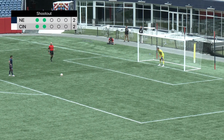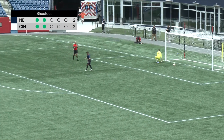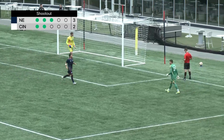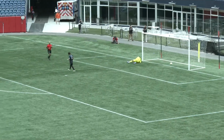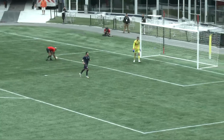Now the substitute, Gevorg Diarbian, and he finds the back of the net. New England has been so cool through these 3 penalties taken. And the Revs right back in the lead.